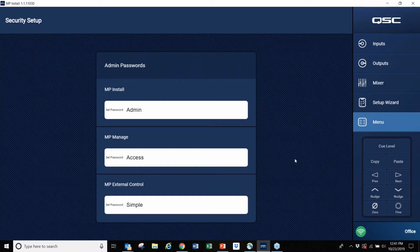Security, this is something I wanted to mention. The password for Install, which is this piece of software, is admin. That's the default password from the factory. The default password for the phone application, MP Manage, is access. And we do have an API available, so if you want to control the system via Crestron or RTI or some other third-party control system, you can do that, and there's a password for that, and that is simple. So those are the three passwords that are set up from the default factory passwords for the system.